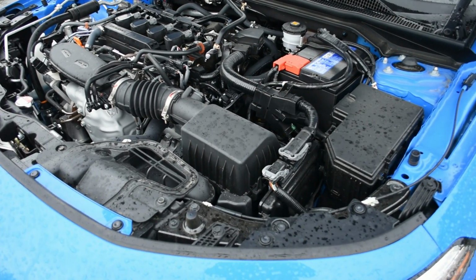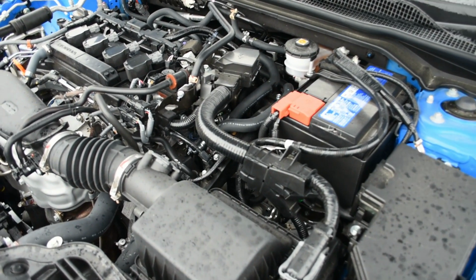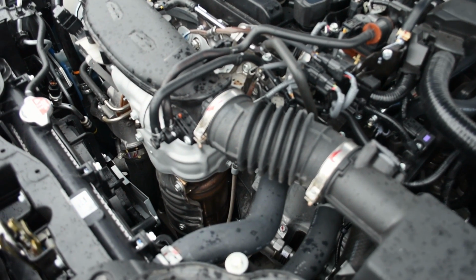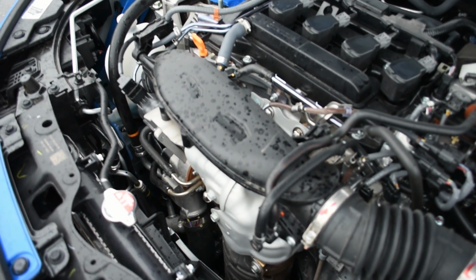When it comes to the engines, the 2022 Honda Civic is powered by either the base 2-liter 4-cylinder engine that puts out 158 horsepower, or the optional 1.5-liter turbocharged engine that puts out 180 horsepower. My review model was the top-of-the-line sport touring trim, which meant I had the 1.5-liter turbocharged engine.